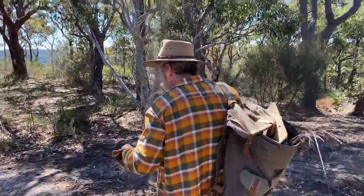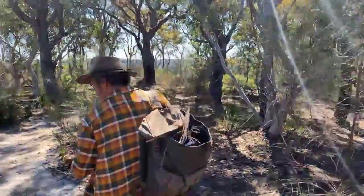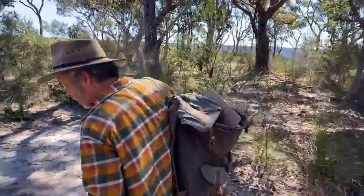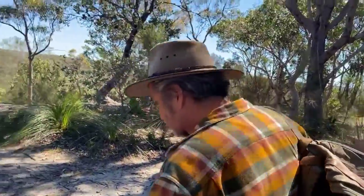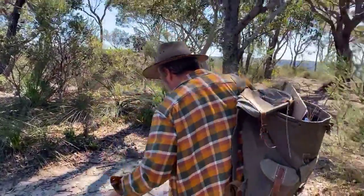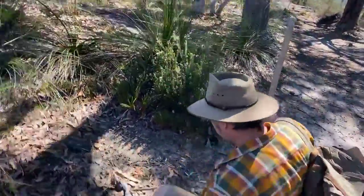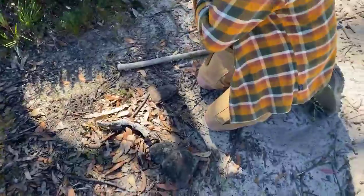Now, let's have a look over here. Oh, there's some interesting stuff. We've got some sandy stuff going on here where all the rocks and that have been rubbed down and washed away. Let's have a look over here. Let's have a look under these rocks here and see what we got. Now, this is interesting because we've got some little flowers here.